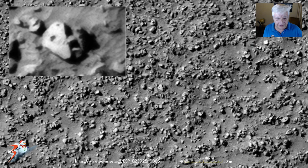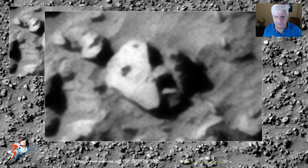Here we're looking at another one of these triangular objects, the narrow part sticking out, and this one's about 12 meters long by about 10 meters wide. We've got that straight edge running through here, and then that narrow part sticking out there from the center. Also a dark spot over here, and then there's a little hole as well.